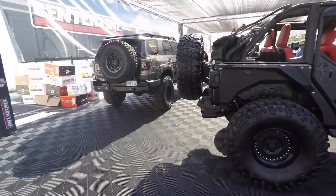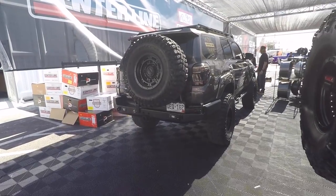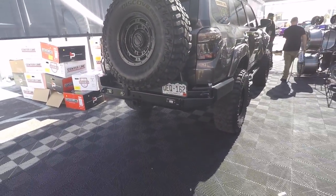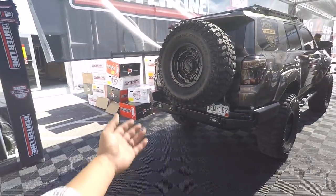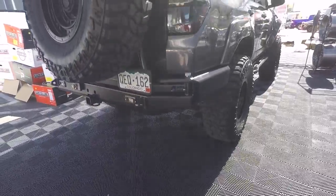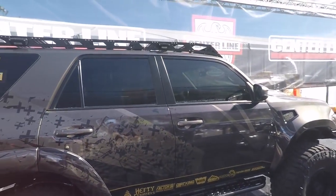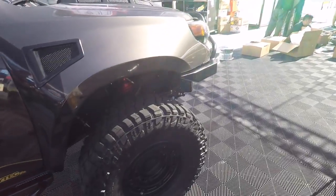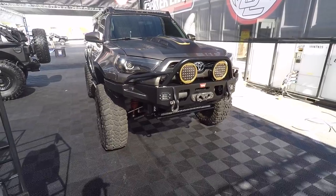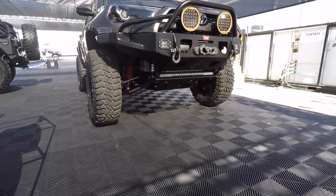Oh, check this out. Look at this Toyota 4Runner at the Centerline booth at SEMA. Look at these wheels, man. I like it. Very cool. I like that tire carrier too. It swings out so you can get access to your hatch in the back. Looks like a stock axle. A little bit of a lift. Got some rock sliders. That's nice. Oh, they must have something going on under the hood. Something special must be going on under there because they got a bulge. I wonder if there's a V8 in there. Pretty cool.